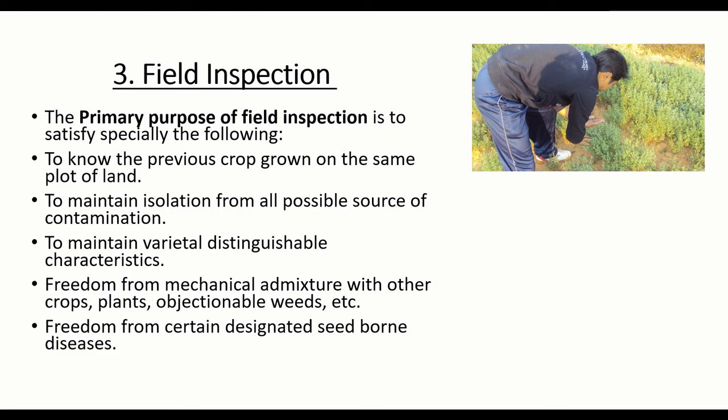It has to be inspected by the field inspector from time to time, at least 4 or 5 times during the crop growing season, and the farmer has to maintain the field to get recognition from the seed inspector.